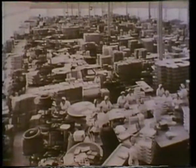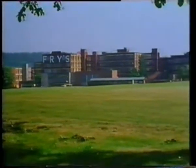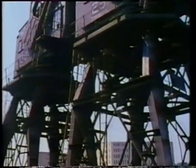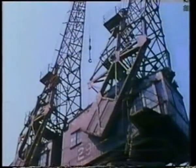J.S. Fry and Sons have now moved out to this modern, purpose-built factory. Today, nothing remains of the original works in Bristol. The common thread through all we have seen has been the ports where we began our story, and the industries which grew out of them.